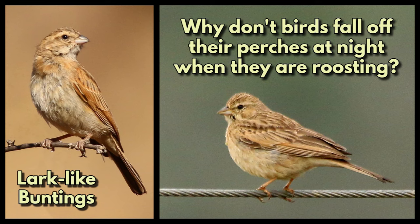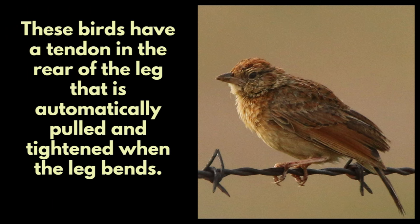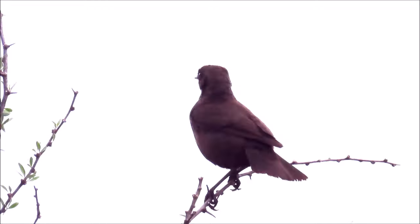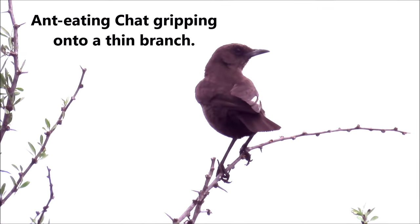Why don't birds fall off their perches at night when they are roosting? These birds have a tendon in the rear of the leg that is automatically pulled and tightened when the leg bends. This enables the foot to curl around when the bird lands on a branch. The tendon is locked in place by another tendon. So passerines sleep while perching without falling off. Ant-eating chat gripping onto a thin branch.